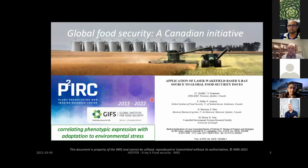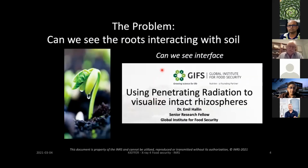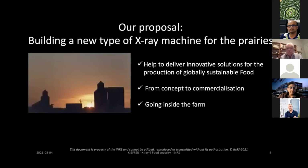The initial problem set up by the Global Institute for Food Security is simply to try to see how the roots of a plant are interacting with the soil. In other words, can we see the interface, and can we see the dynamic of the interface and the interaction with the soil, in situ eventually. It's an interesting problem, and of course the idea is to use a penetrating radiation and try to visualize dynamically what's happening.